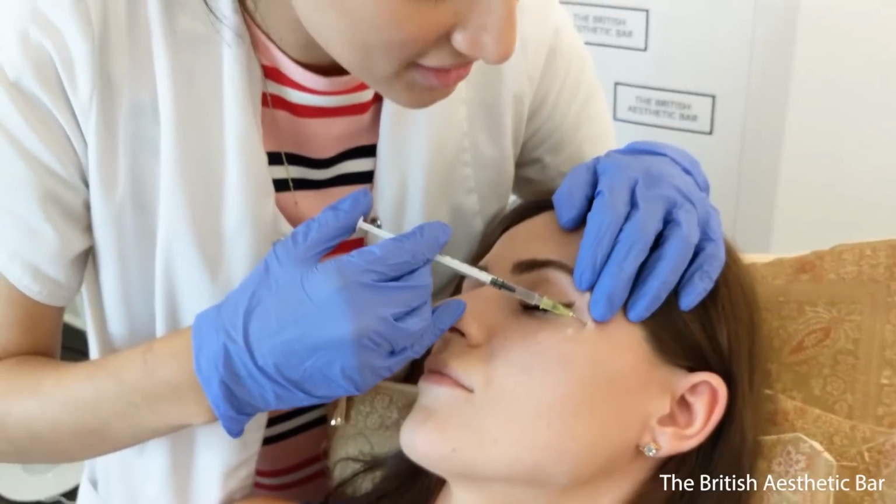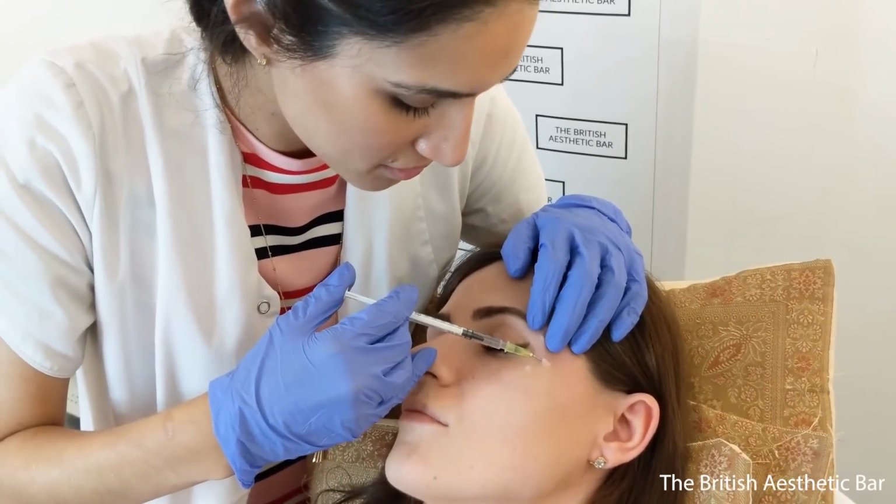But if you're mindful of decreasing your inflammation and you use your sunblock, you can certainly use them all year long and they work very well. Now, what about filler for the lines that cause the crow's feet? Yes, it can be used. You can get a lighter cross-linked filler to use there. And it can be used.